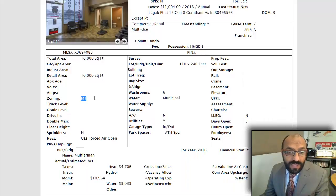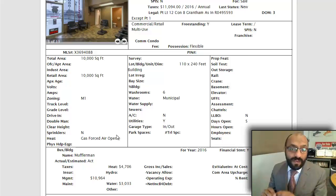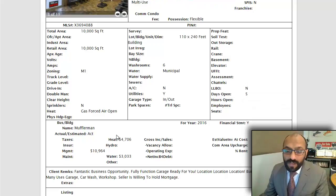It's got 6 washrooms in it. It's got M1 zoning. Now M1 zoning differs from area to area. It's usually for heavy truck repair or car repair. You need to have M2 zoning, but that might be something that would have to be clarified because I get a lot of people that are looking for automotive properties. This might be a good one.